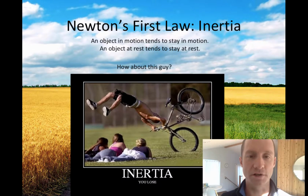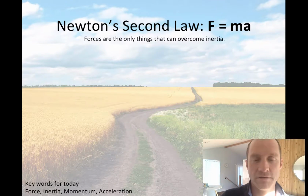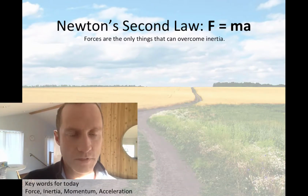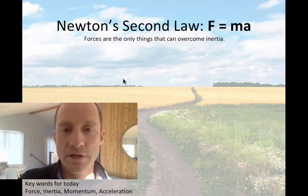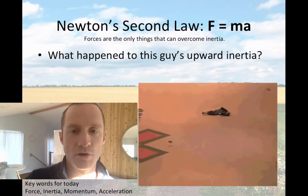So they both have inertia. They both also have momentum then, which is simply a measure of the velocity they have coupled with their mass. So forces are the only things that can overcome inertia. So for example, this guy has a whole bunch of upwards inertia.